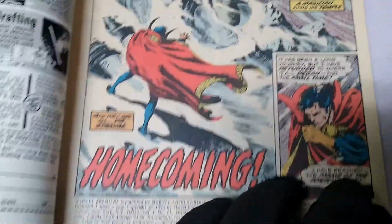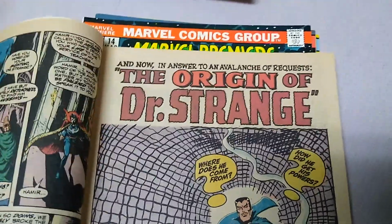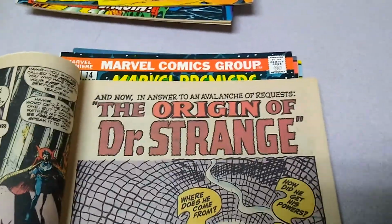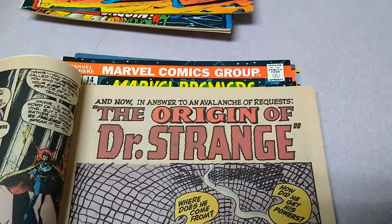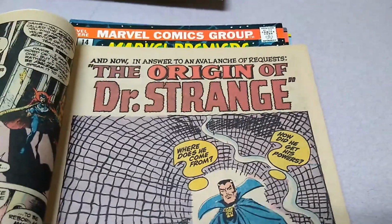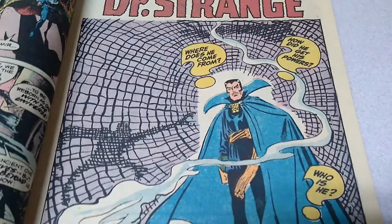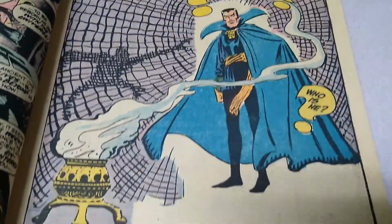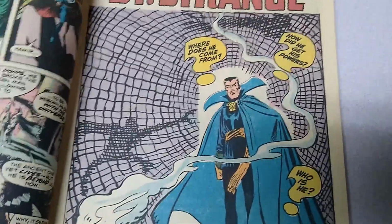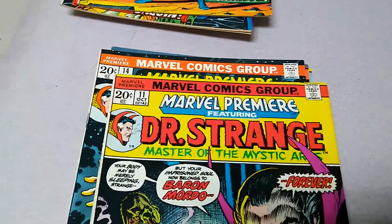Now, the reason why it has Steve Ditko and Stan Lee's name on it is that, except for the first couple of pages and the last couple of pages, it's a reprint story of the origin of Doctor Strange. I believe, if I'm not mistaken, this origin took place in Strange Tales number 115. So if you're looking for a more reasonably priced origin of Doctor Strange, this is the comic to get, Marvel Premiere number 11.